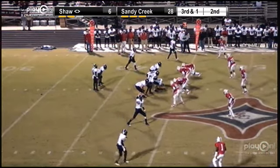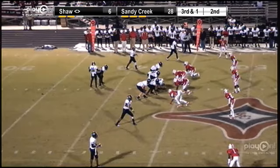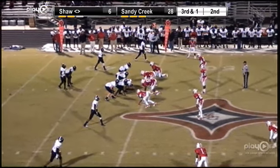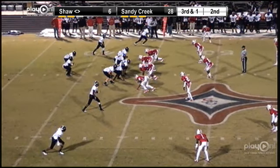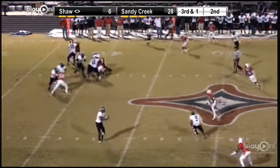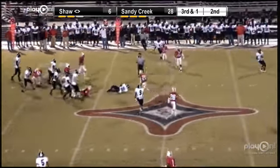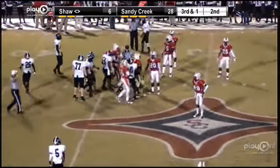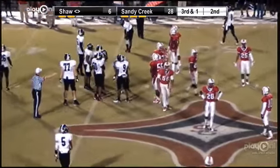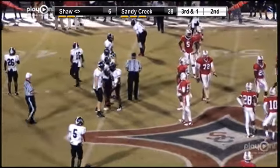It's critical, 3rd down and 1. Whittlesey looking to the sideline, stays in the shotgun formation. He's spread out evenly, 2 to his right, 2 to his left. Looks quickly now, looking for a seam to run. He's going to slide across and just barely gets across. And a good read from Whittlesey just to keep it. That'll be a first down.